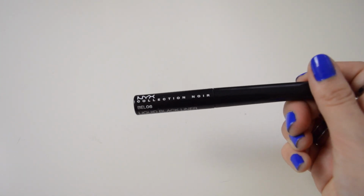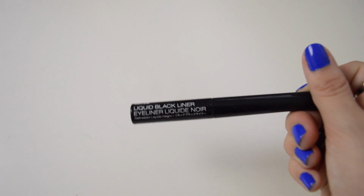So this is the NYX Collection Noir Liquid Black Liner, and I was using the Sephora brand eyeliner, and I liked it. It wasn't the best, but hey, I didn't really know anything else. So that was $12, and this one is I think around $5, and it is amazing.